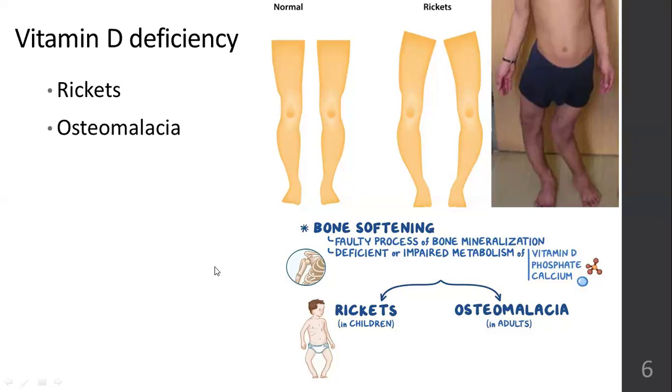And if your child does not eat egg, fish, non-vegetarian food, and you don't give any packaged food like cereals or packaged milk, that can lead to deficiency, because fortified vitamin D you can get only through these sources.